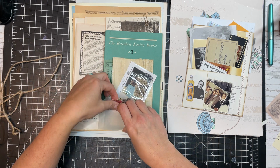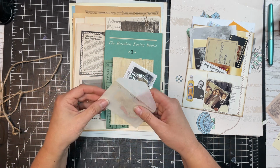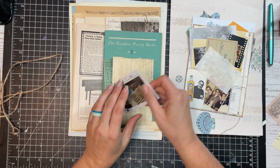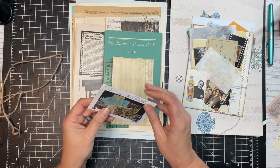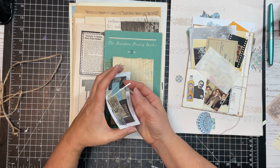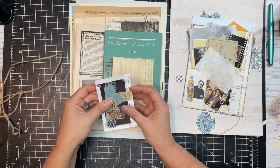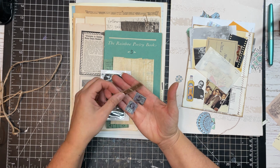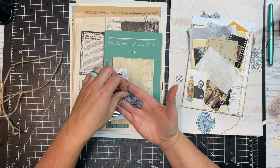But these are so, I love the little envelope that they came in. Aloha, very cute. Put that there. And then another, what is this? Oh, this is like a little pocket. Oh my goodness. Even more little stamps in there. Let me see. Some of them are upside down. Some of them look the same, but there's some brown ones. I like the brown ones too.